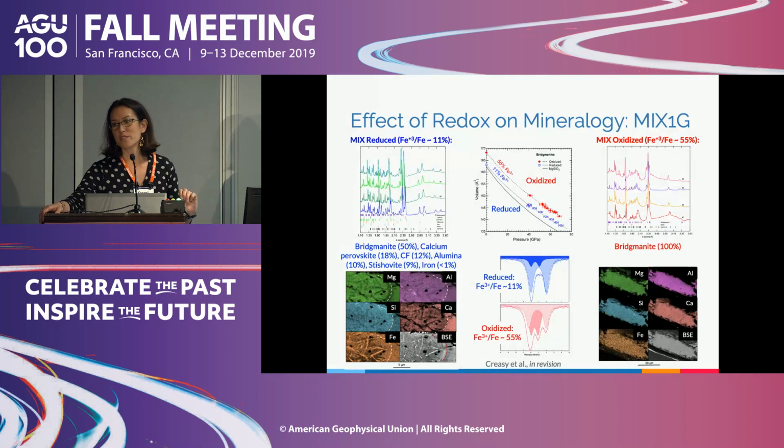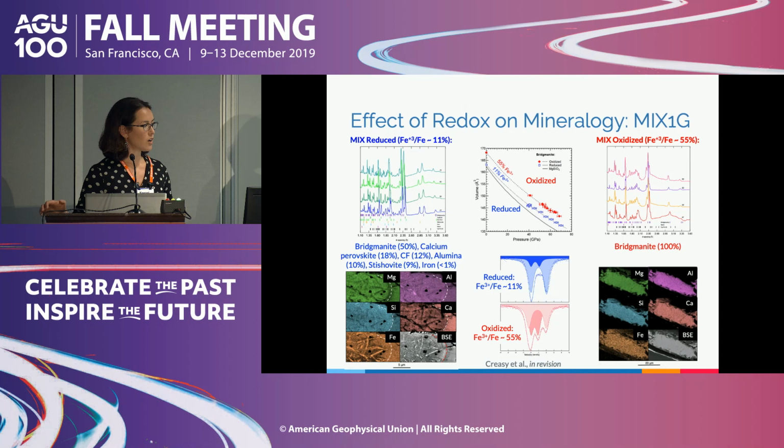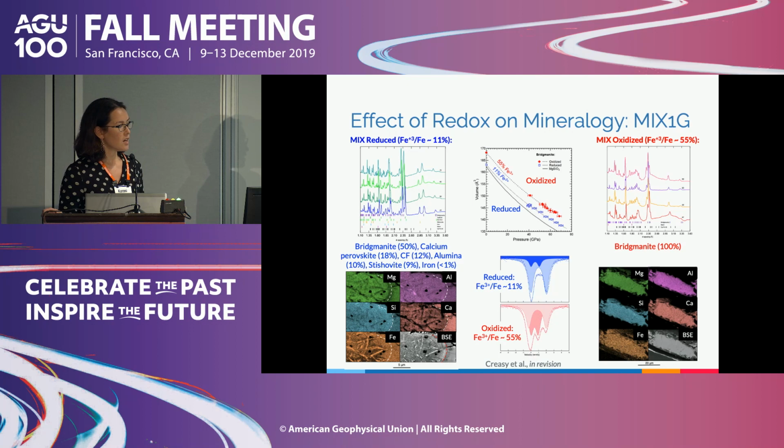All right, so here is a subset of all the data that we've collected on these two separate sets of samples. On the left-hand side are our results from the reduced version of this pyroxenite. Up here, we have some X-ray diffraction patterns shown at various pressures, and from this diffraction, we can deduce that this assemblage is dominated by bridgmanite, calcium perovskite, and other accessory phases like calcium ferrite structured phase, alumina, stishovite, and a little bit of metallic iron.